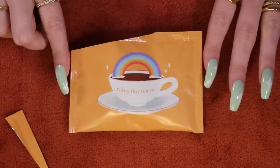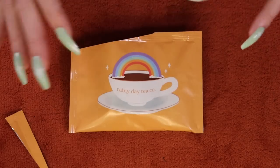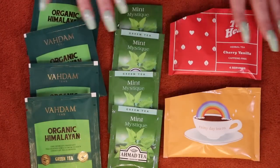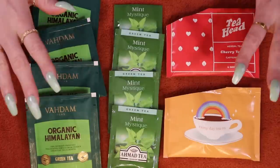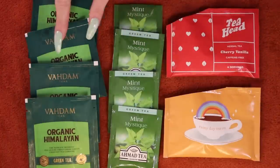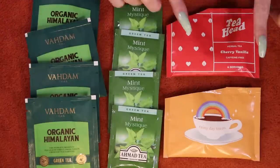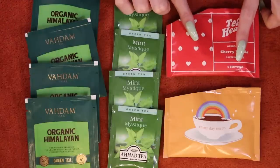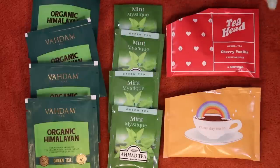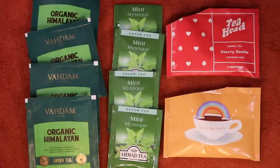So four quite interesting teas there. Let's have a little look at everything together. So here is everything from this month's box. I think I'm actually really going to enjoy tasting. These and these will get used without hesitation. This will definitely get tested. Something with fruity or especially cherry or berry fruits.